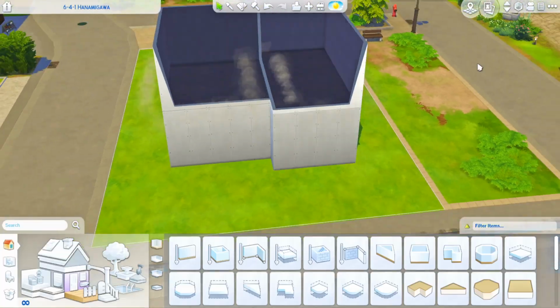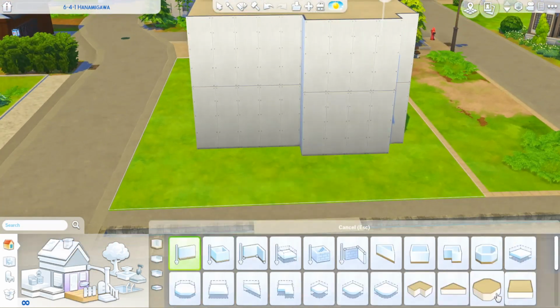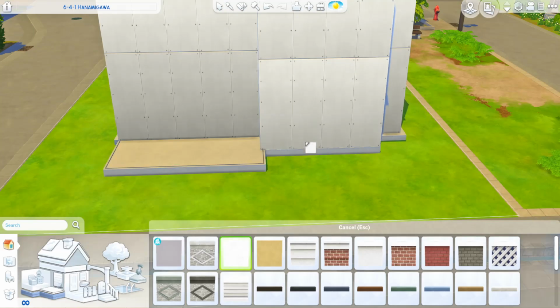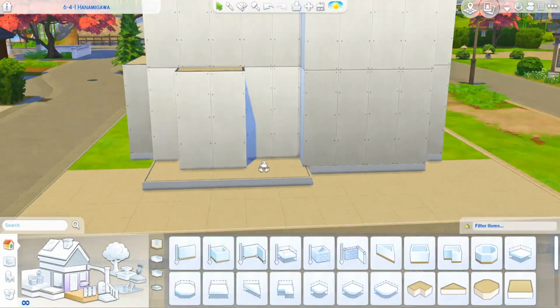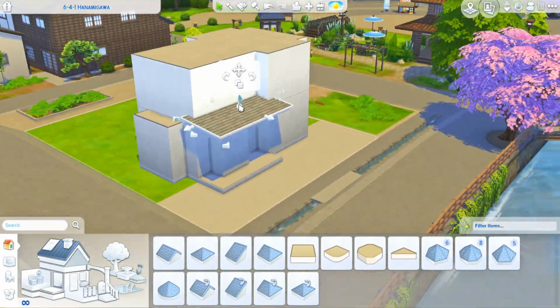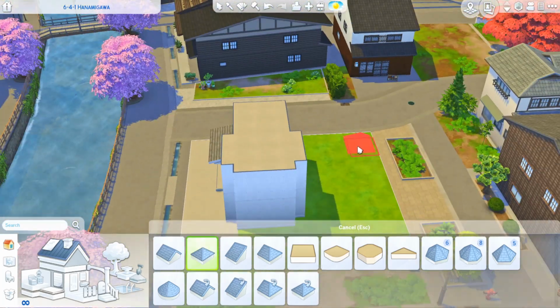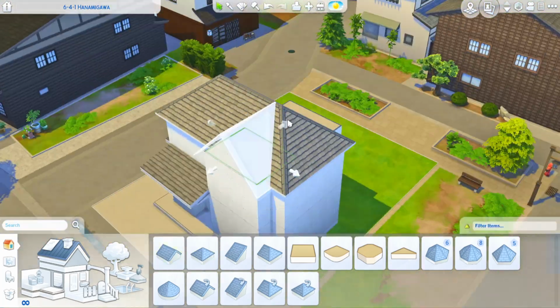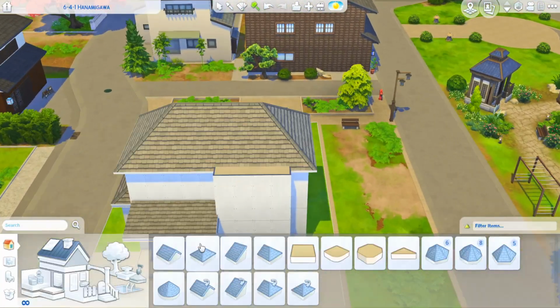So today we are going to be doing a Japanese inspired townhouse. I really like how this turned out, and I looked up a lot of inspiration on Pinterest and stuff to build this home. I don't have a specific house that inspired me. I was inspired by many photos, and I did pin them.